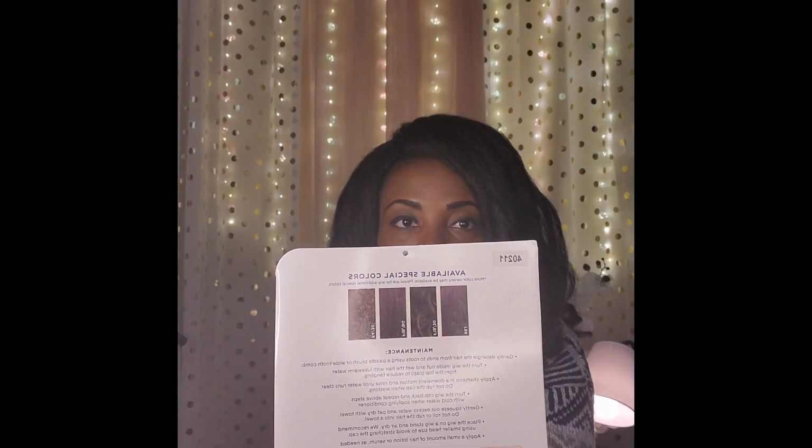So she's available in special colors. Those are the colors that they have. On the back of the maintenance card, it's recommending the maintenance of her. Funny, the first recommendation is to detangle her from root to end with a paddle brush. Right. And I can't even get my fingers through this. Anyway, yeah, that's not happening. If I can't get my fingers through it, I know a paddle brush is going to damage and ruin the unit if my fingers can't even get through it. So, yeah.